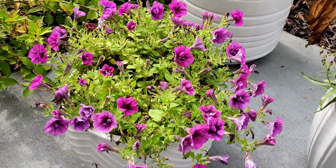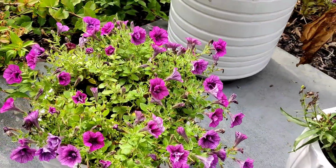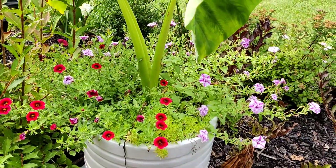This planter is doing a lot better than the other one, but I still think I'm going to go in and cut it back so it can flush out with some new growth. And then the same thing repeated in this container here.